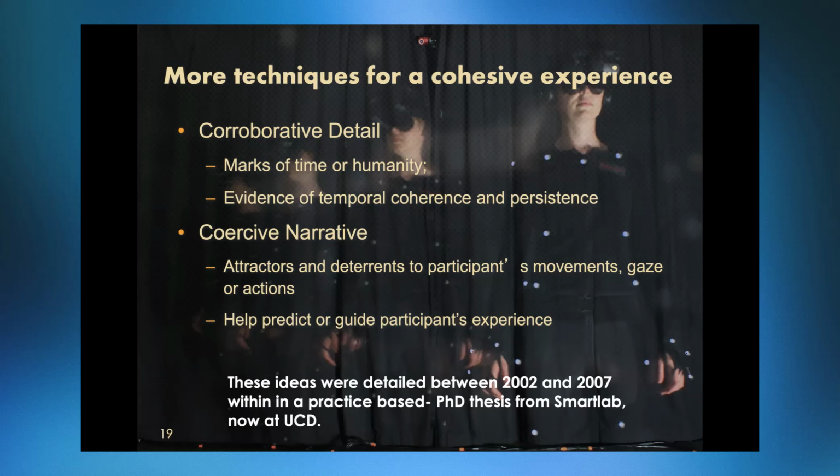Every place we placed deterrents to a participant's movements in DarkCon, they did not go. And we even gave them things to do if they did go where they weren't supposed to go. But of over 300 participants that we had go through that, only one went somewhere they weren't supposed to go. So we figured we had done the attractors to get them to go places and the deterrents to stop them from going places very well, to get that kind of data back, that only one person didn't pay attention. So these things help us guide or predict where the participant's going to go, what they're going to do, and what they are going to get out of your experience ultimately.